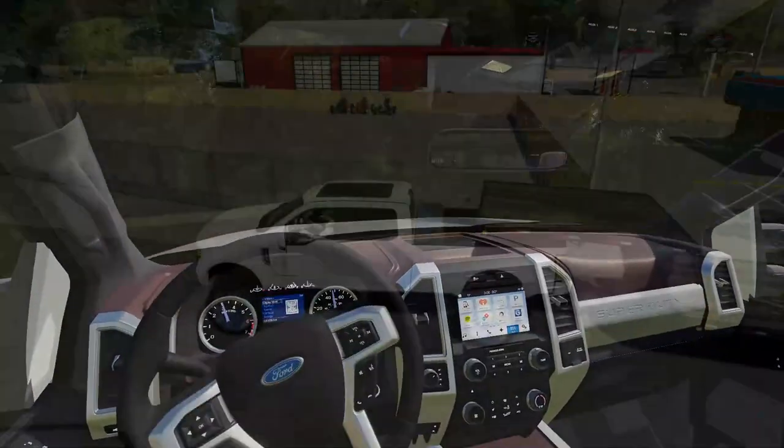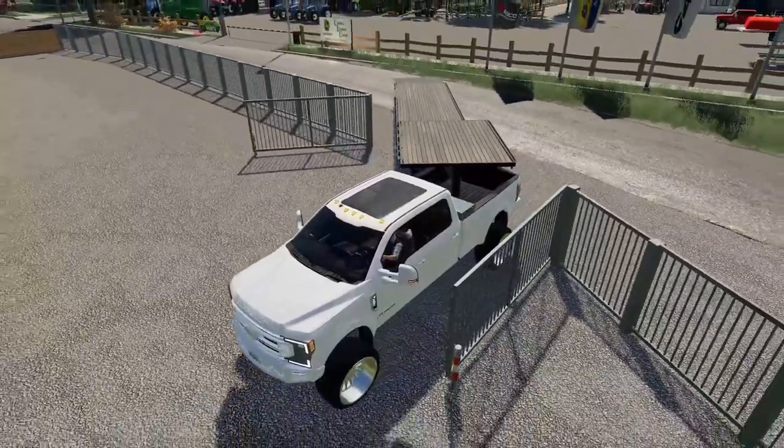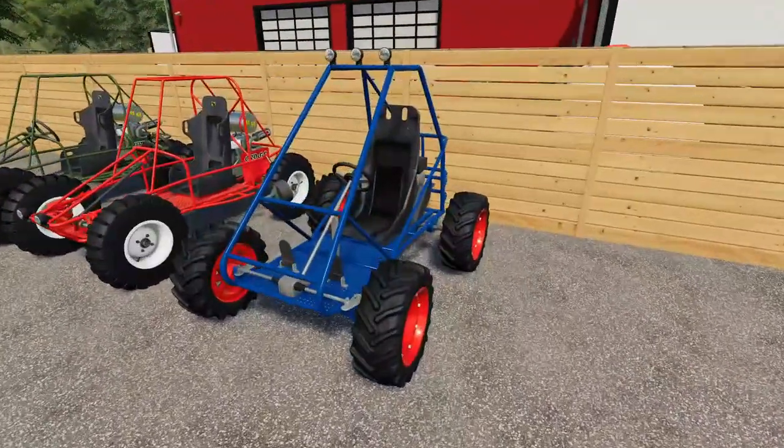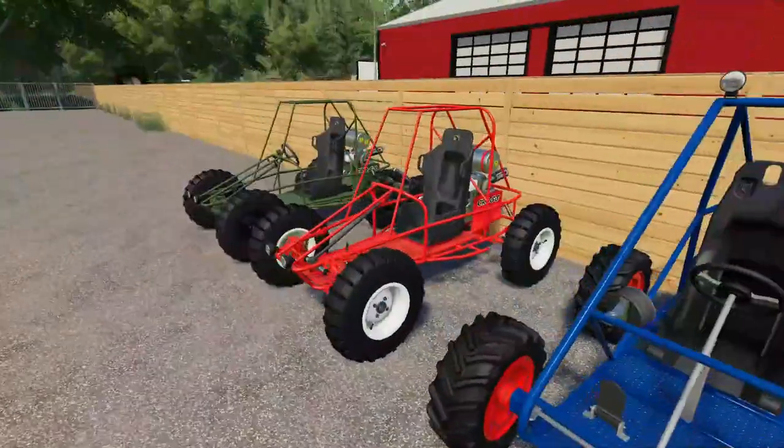Anyway, I'll see you guys when we get there. All right, here we are. Let's just pull on in here if I can make it around this corner. There we go. Dadgum, look at these. Fresh paint looking good. So we got three of these go-karts here.